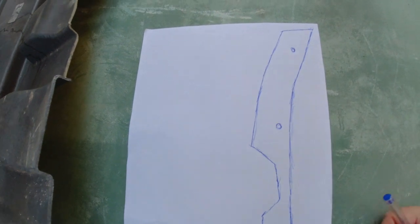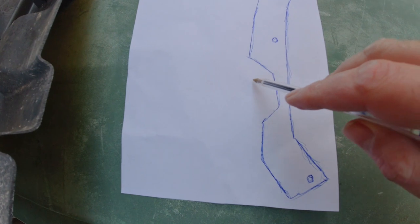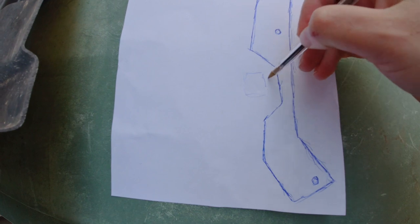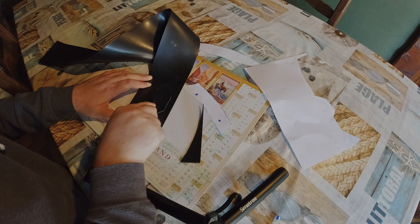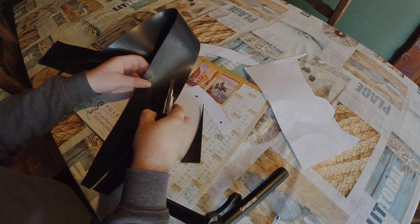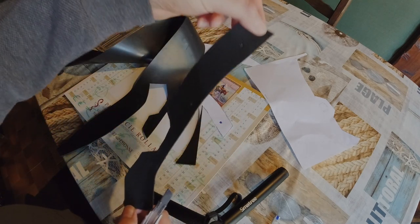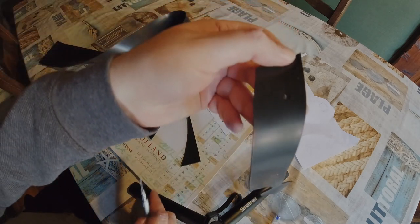It doesn't really matter which way around it's going to go. I'm going to do four of these, and it's basically where the square hole goes in the bumper. And there we go. So you can hold it up to the light, you can see where the holes are going to go. Just need to mark the holes from this template onto the other three.